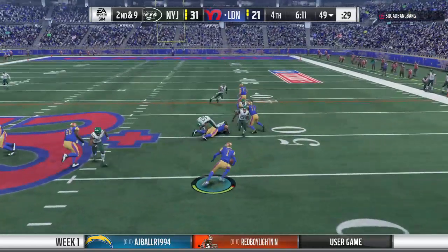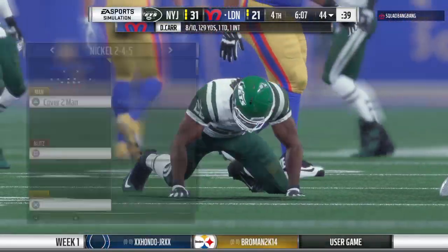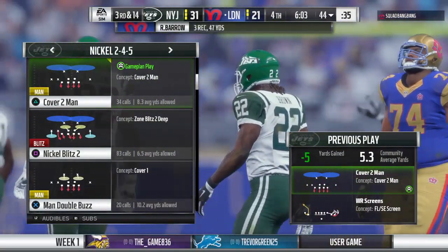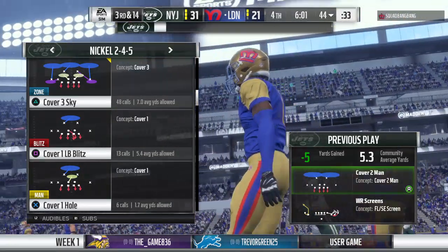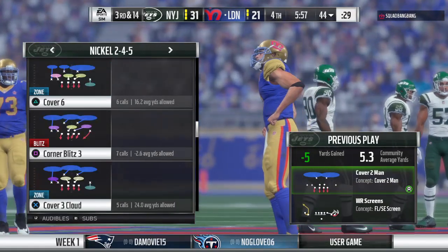Carr to throw on 2nd down. Firing quickly here, and that's complete. And he got blown up, losing yardage on the play back at the 44. That'll go as a loss of 5. And it's going to be 3rd down and a ways to go here, 3rd and 14.